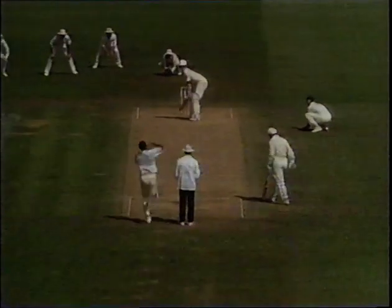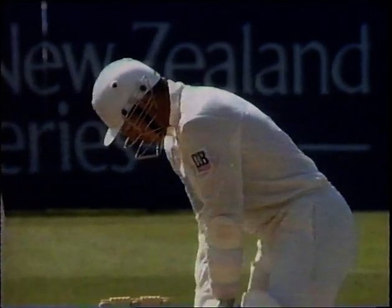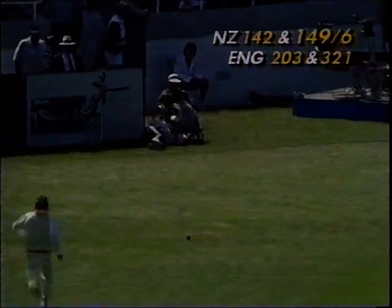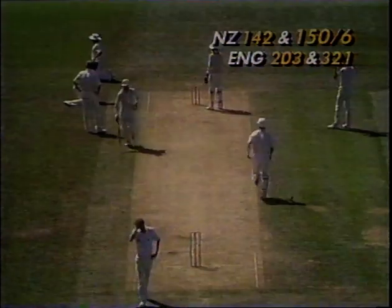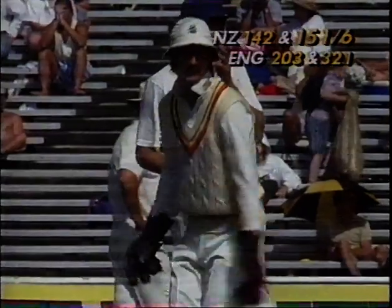Oh, magnificent shot. Oh, he loves that shot. An edge, but safely. Chase for Reeve. He's enthusiastic, Dermot Reeve, but he's not very fast. And there's 151 for New Zealand. 150 up in the 51st over.